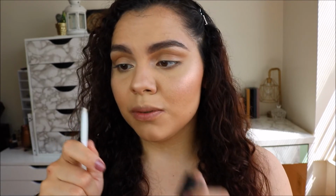And then I'm going to blend this out because it's looking a little bit crazy. Only difference today is that I'm actually going to wing out my eyeliner. I haven't done it in such a long time. I didn't realize that my eyeliner brushes were the only brushes that I didn't wash. Completely forgot about them apparently. So I'm just gonna use this one and just hope for the best. I think I used this for my eyebrows.